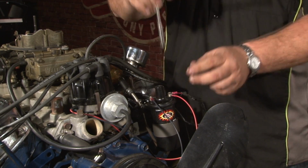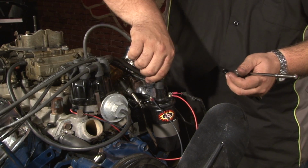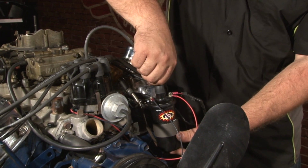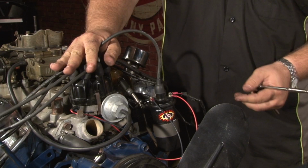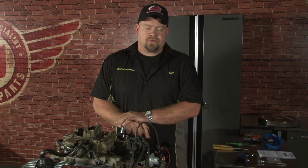Once you properly tighten the coil wires, you grab your initial coil wire to your distributor, reconnect it to your coil, make sure it's got a tight fit, double check your cap, and your installation is finished. Now you're finished with installation, you want to make sure that all your wires are secured out of the way so nothing has any kind of clearance problems.